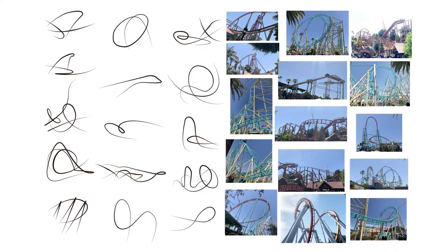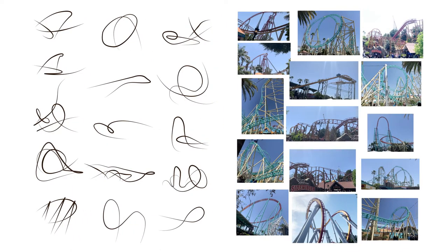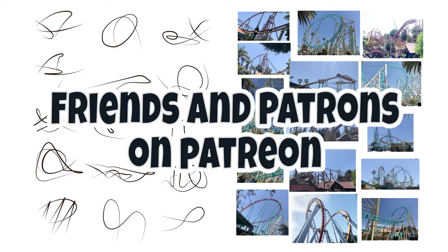So we took a bunch of pictures of a bunch of different roller coasters, traced them to make squiggles, and sent the squiggles to all of our friends to choose one to make art with.